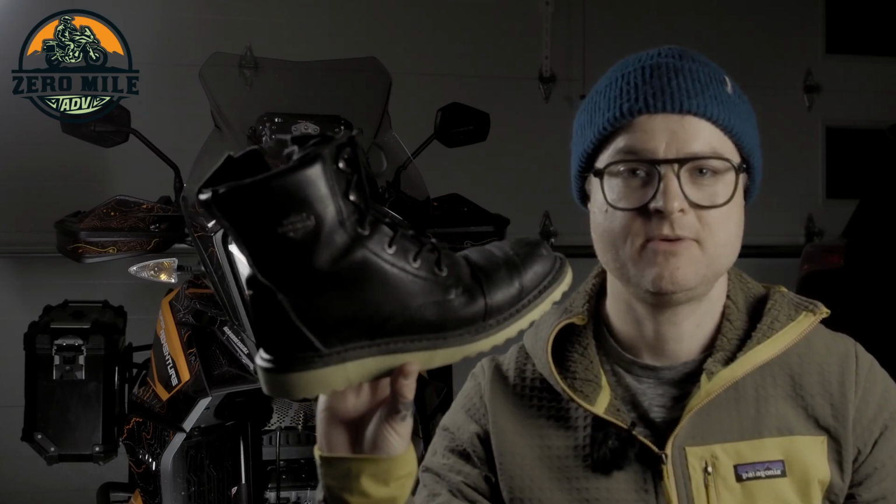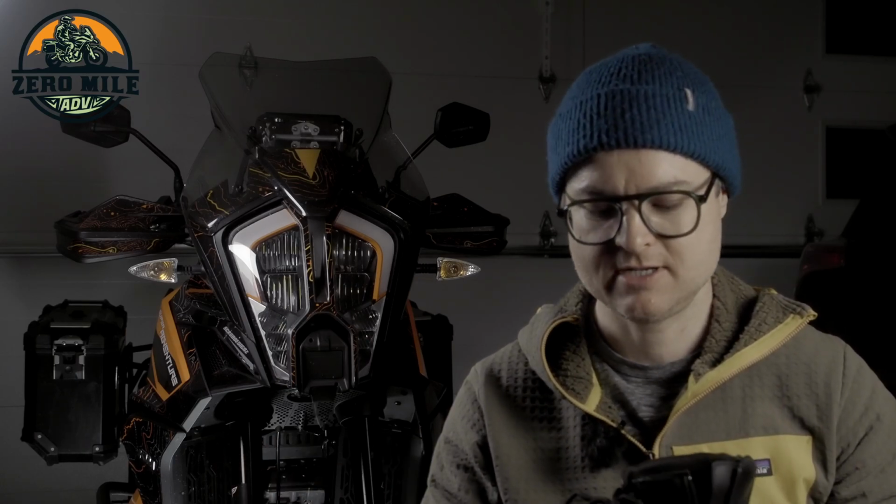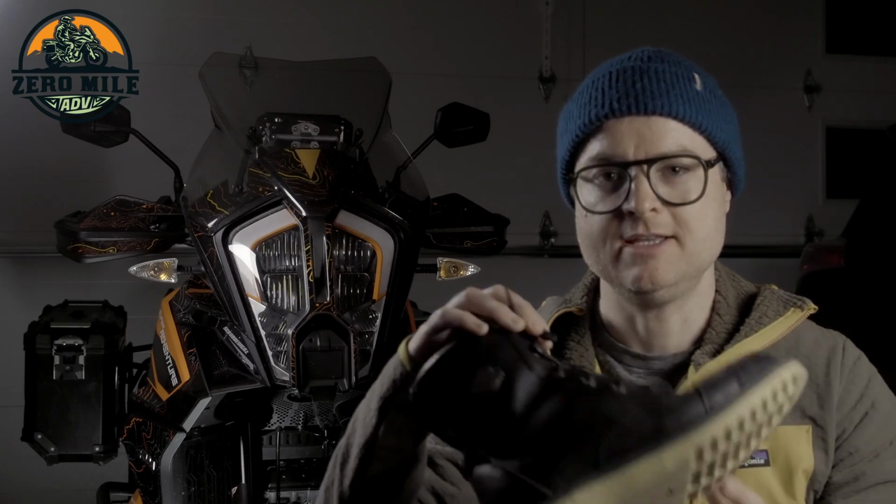I'm not sure exactly how they work, but they're super comfortable right around town. When I have them on with pants, they look like standard boots. So again, it doesn't look like I'm wearing any crazy motorcycle gear. They look pretty much like streetwear, but I've added protection, and yeah, they've been super great. So yeah, I got these Harley Davidson boots.